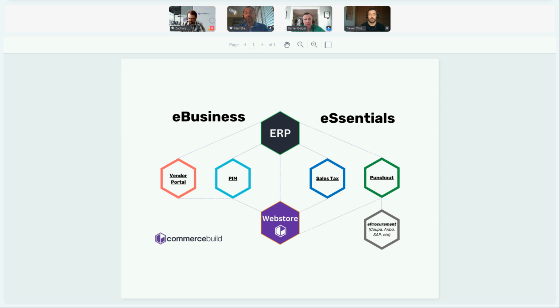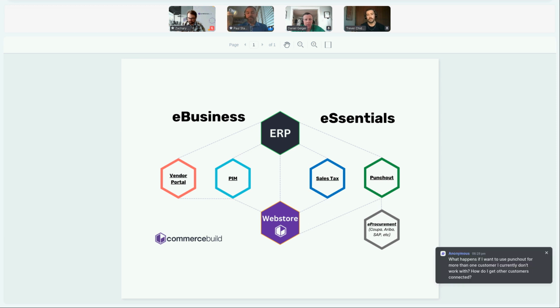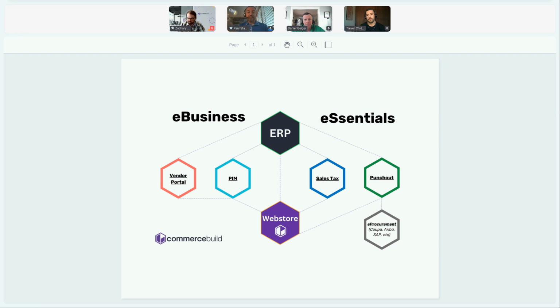Great, absolutely, thank you. Yeah, really the benefit there is from the eProcurement system, the user is actually logged in behind the scenes into your commercebuild store, and now they can do whatever you want them to be able to do in your commercebuild store and carry on.